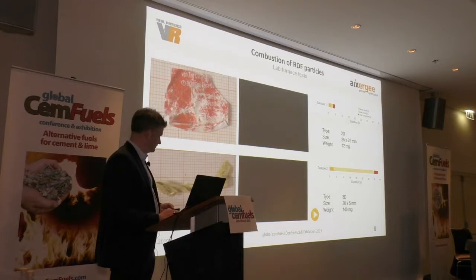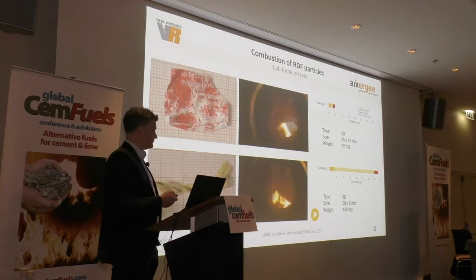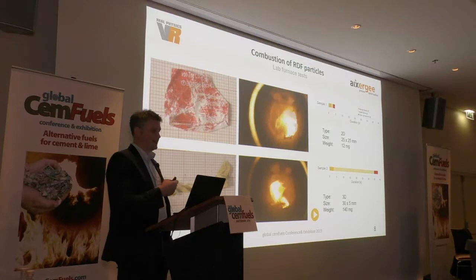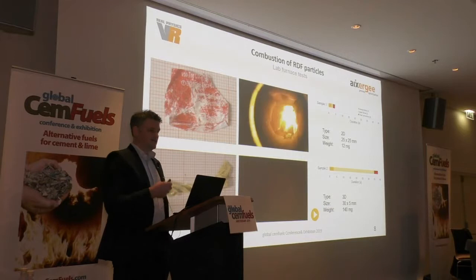If I find my arrow, we put them in, and they start to burn. We see phases with a strong flame, then a phase with a weak flame, and finally some glowing, that is the burnout of the char. And in order to be able to understand the kinetics of this combustion, we measured the times. And surprisingly, even for this very flat, rather small particle, the time required for burnout is between 4 and 5 seconds. So remember, retention time of the calciner is 2 to 3 seconds, so that is burning slower than it has time to do in the calciner.